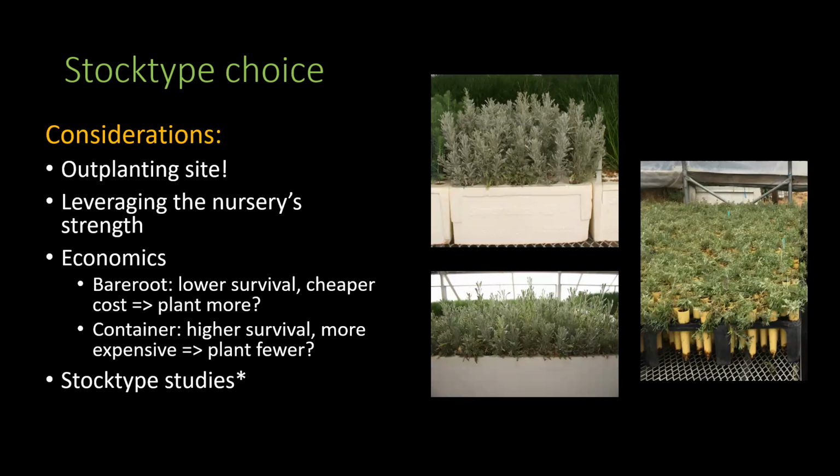So some general considerations. Again, when you're working with the nursery, part of the target plant concept is to talk to the nursery manager, talk to the grower, and figure out what the outplanting site looks like. What are your limitations? Now let's start to build this target plant in our mind and what it looks like. Let's leverage the nursery strengths and what they're able to produce to maximize the potential for growth and survival.